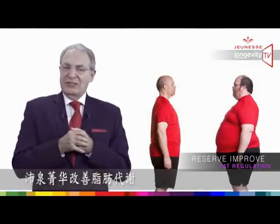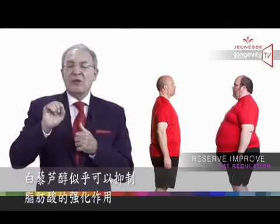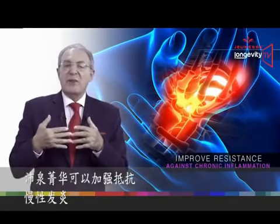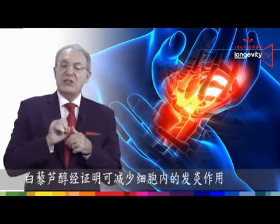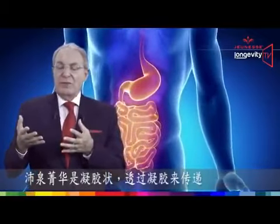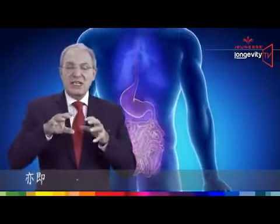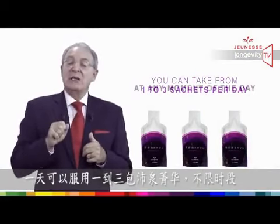Réserve improves fat regulation. In 2005, scientists in Canada and in Chile discovered that resveratrol appears to counter the effects of elevated fatty acid and also slowed sugar absorption in the intestines. Réserve improves resistance against chronic inflammation, and chronic inflammation is one of the leading causes of DNA damage. Resveratrol has been proven to reduce inflammation at the cellular level. How can we take Réserve? Réserve is presented in a gel form, and this gel delivery system is very important because it increases the bioavailability of our ingredient, which means better diffusion to the digestive barrier. You can take from 1 to 3 sachets a day at any moment of the day.